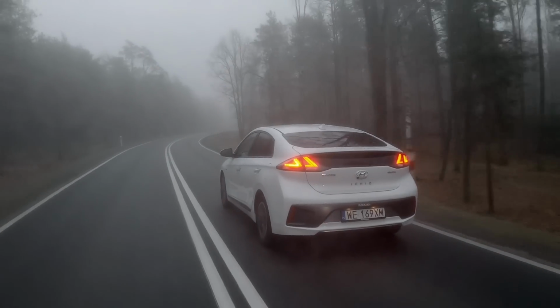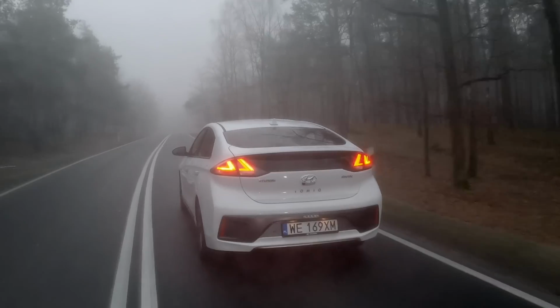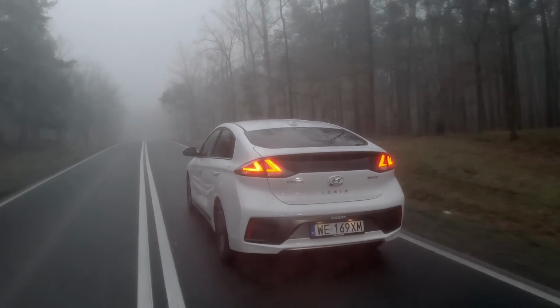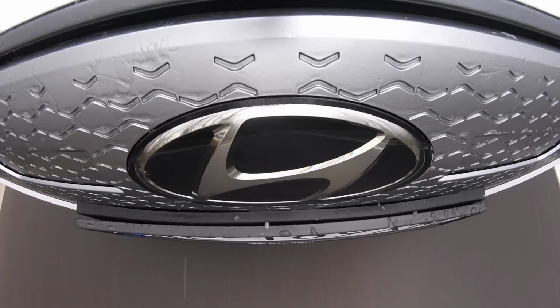The IONIQ's aerodynamic shape helps keep things quiet on the motorway. It's not as quiet on regular roads where you pass cars going in the opposite direction. Those you can hear, and it's the same in the hybrid as well as the electric.